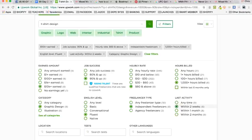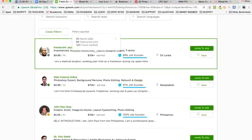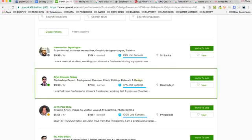Now, we're going to change just one thing. Instead of $10,000 earned, let's change it down to $1,000 earned. Okay? Actually, let's change two things. And then instead of $60 and above, let's do $10 and below. Okay. Now, on the other end, now that you've seen some of the good people, let's look at what the inexpensive people are that have earned a lot of money.